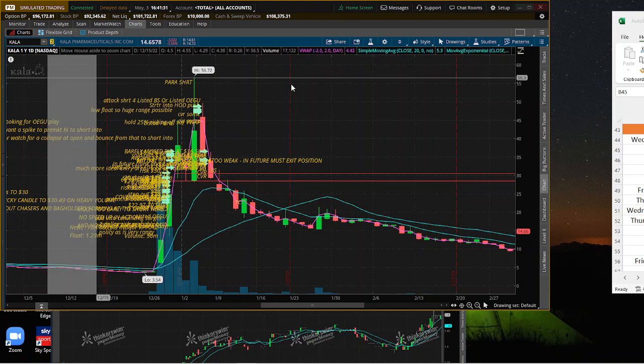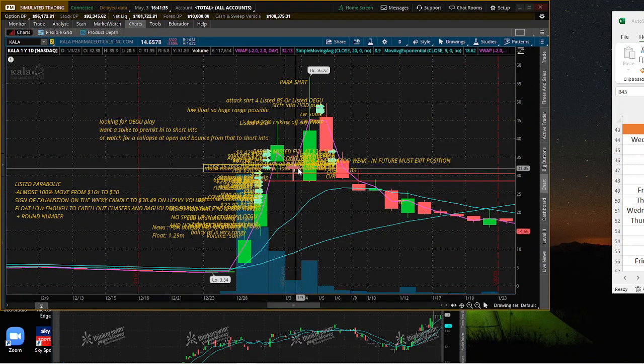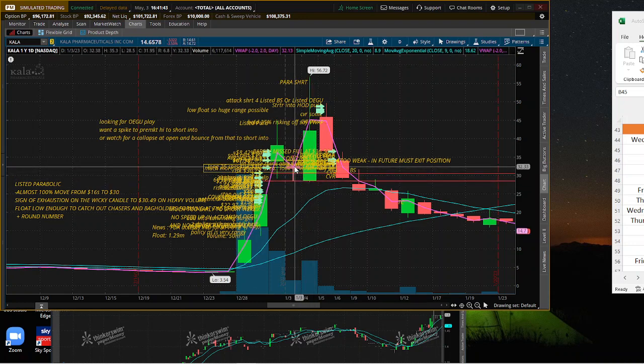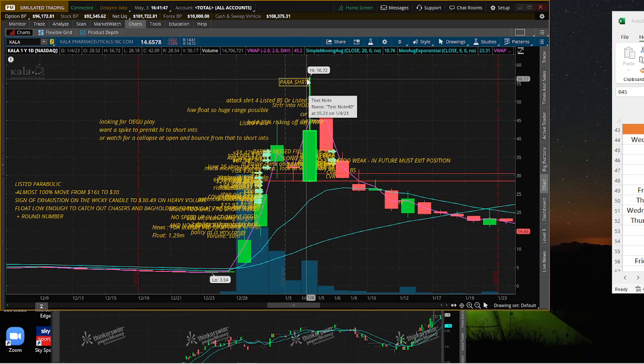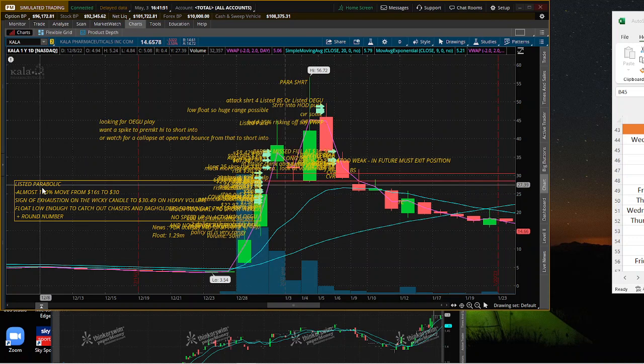So this day, it has big run days, a small little green day or red day there, topping candle, or what do they call it again, spinning top, doji, and then strong green day. So this went wild. What was that all about again?